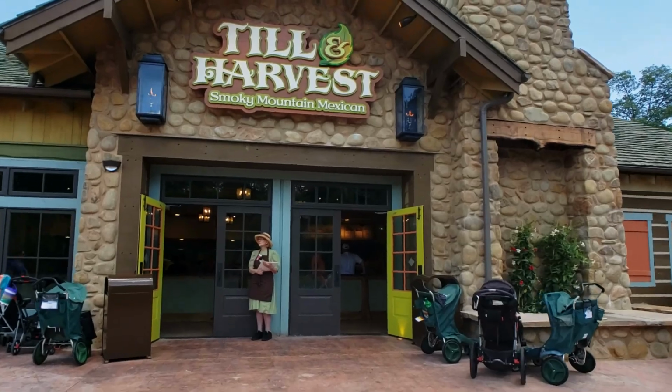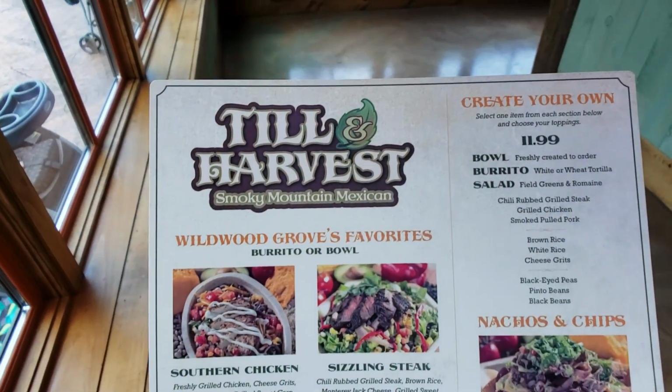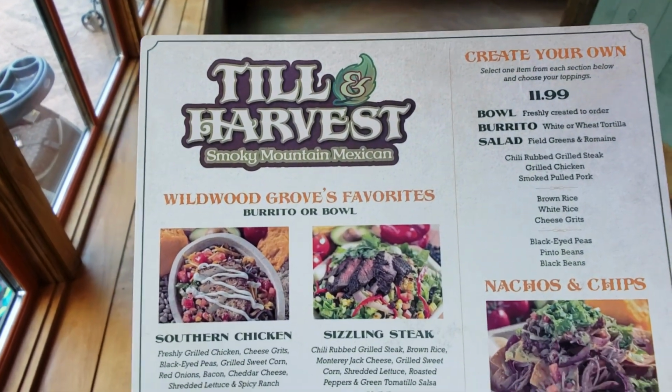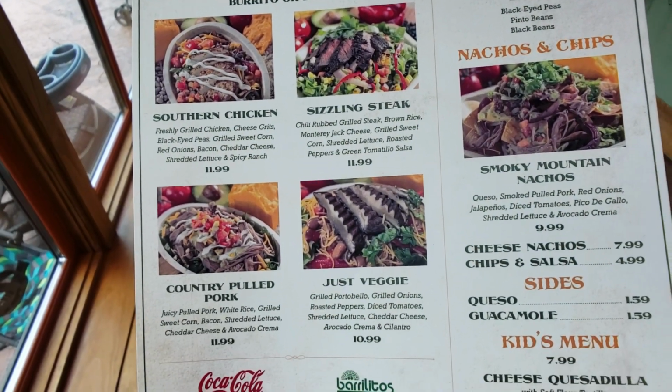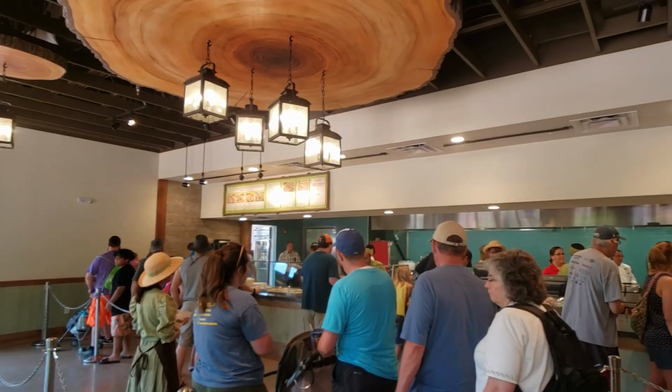It's very similar to a Chipotle or Mexican style Subway, where you decide if you want a bowl, a salad, a burrito, quesadilla, or nachos, and then you go down the line listing the different things that you would like on your plate.